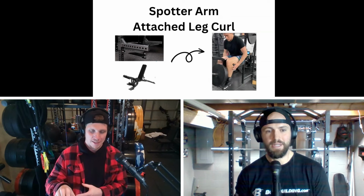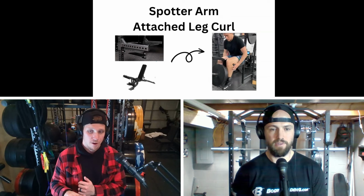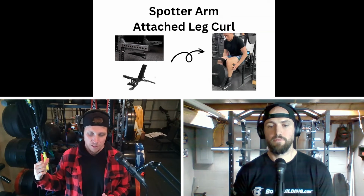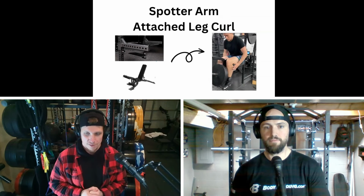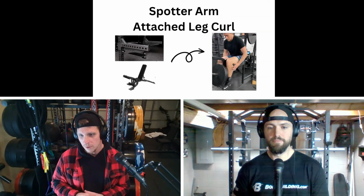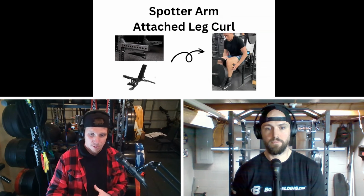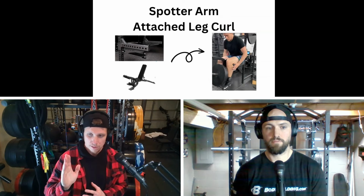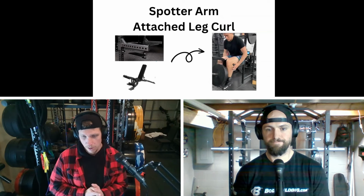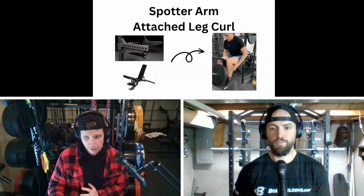So basically, it's an attachment that you add to the end of your spotter arm, and you sit on top of the spotter arm, and you can do leg curls, which is pretty brilliant. I've been using the isolator, which is awesome. It's very solid. The one downfall is it takes up space on your rack, whereas this option is outwards of where you're squatting or benching or pressing. So there's space to do this and also use the front of your rack as well. So I do really like this option.